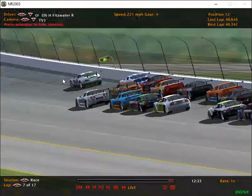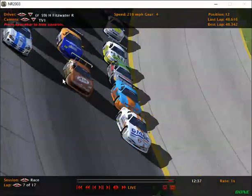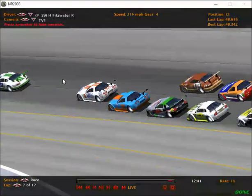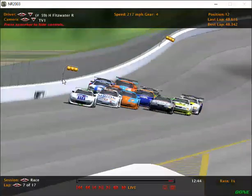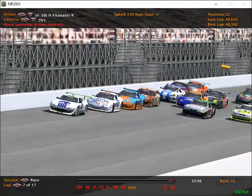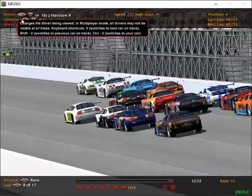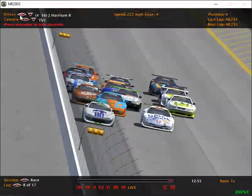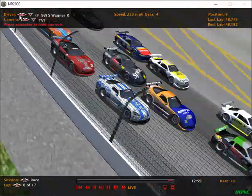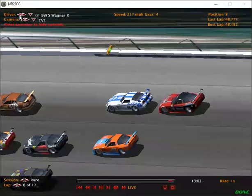Henrietta Fitzwater driving the 59. And if you're all asking, who the hell is Henrietta Fitzwater? This is Zachary Fitzwater's fiance, believe it or not. Jackson Harrison, the 16. As I said, a rookie driver this year. Jared Underhill. That was really dangerous right there for them going 4 wide.